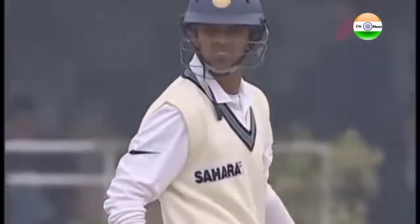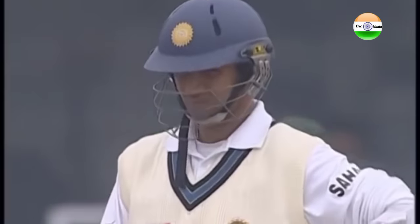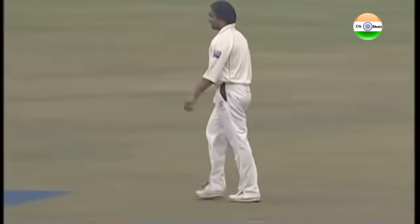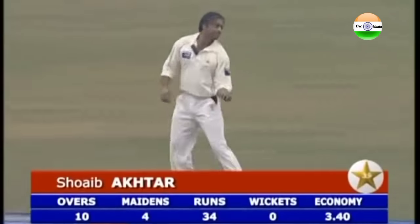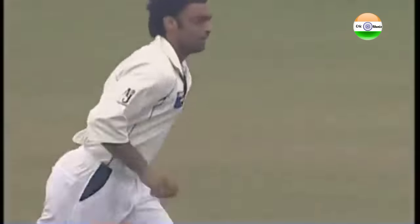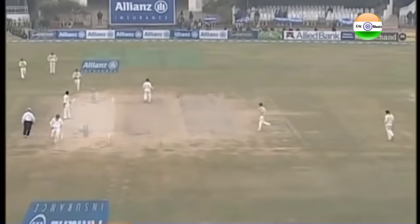Still striving for some pace here, Shoaib Akhtar. He has been bothering Rahul Dravid a bit with a few short balls. Saw a good short ball yesterday that Rahul Dravid managed to keep down, falling well short of the man at gully. Shoaib Akhtar bowled 10 overs yesterday, bowled well. Bowled four maidens, 34 for no wicket. Pakistan still waiting for their first breakthrough. First run this morning.